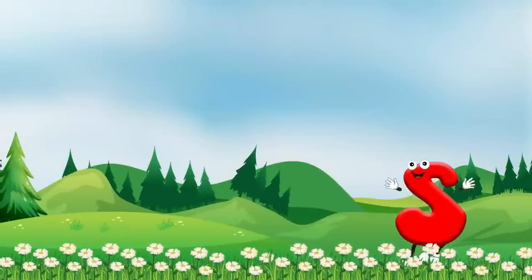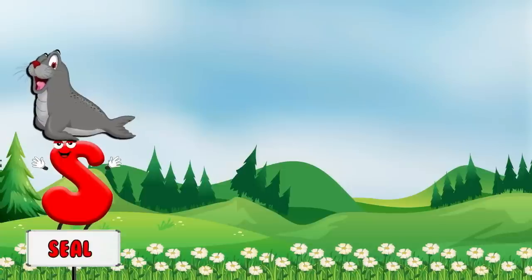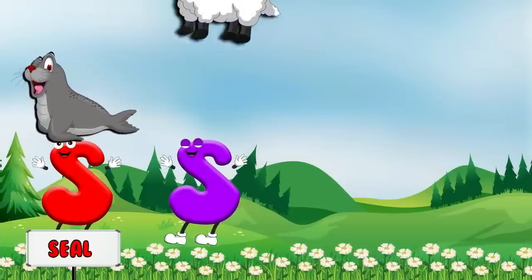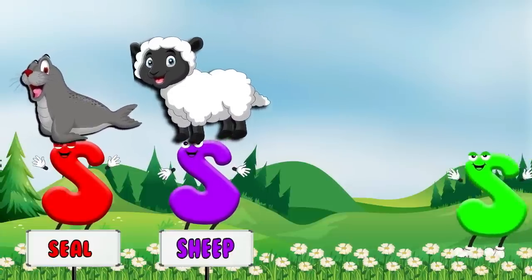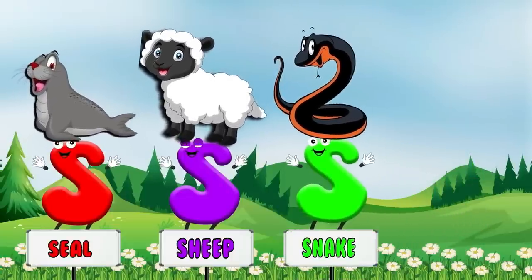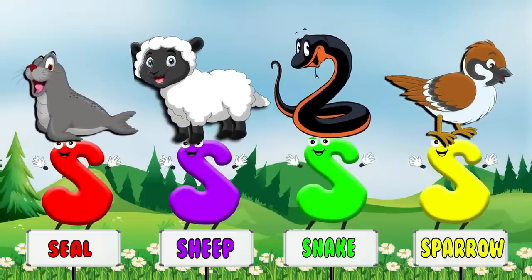So we did four animals with the letter S, and they are seal, sheep, snake, sparrow.